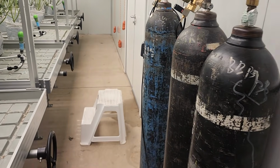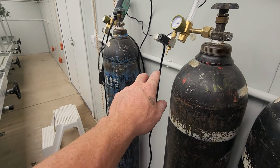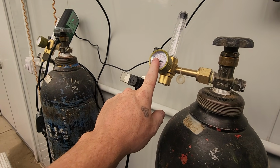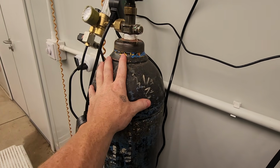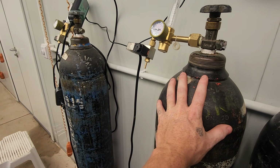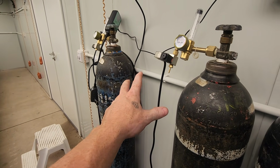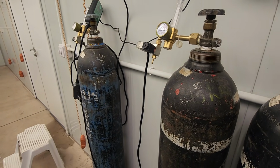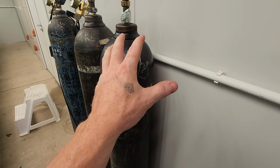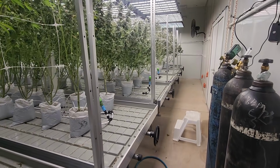Same thing over here. We got our 2 CO2 tanks set up here, 2 regulators, that way we can have them alternating. This one would be half filled, this one would be a fresh tank, and that way we always have CO2 inside the room and we're not running out in the middle of the night while I'm at home or nobody's at the building. We do keep our extra full tanks inside the room because it is a little bit cooler actually inside the grow room than out in the warehouse in the rest of the building.